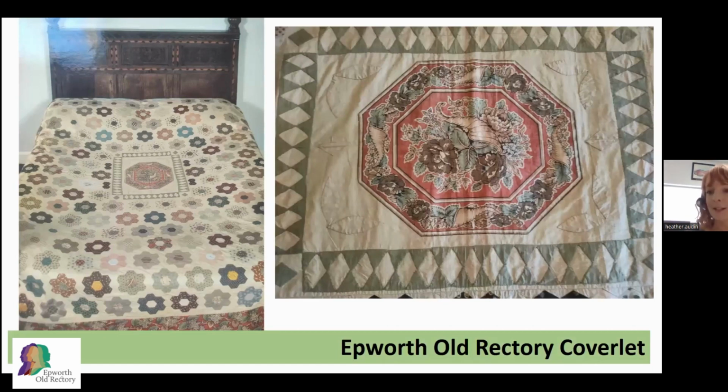You may recognize the panel in the center. We've already seen that a few slides ago, which is in one of our pieces from Cornwall. So I think the story goes, and you will be able to correct me if I'm wrong, they believe the coverlet was made by the Bolton sisters, who were friends of John Wesley, and John slept under it when he visited them in Oxfordshire.